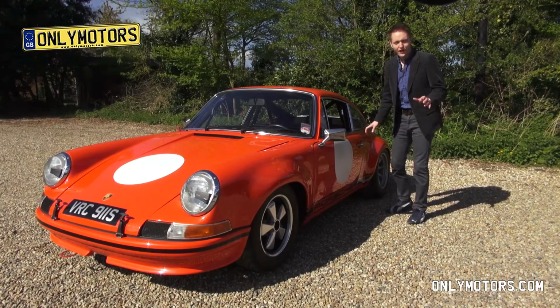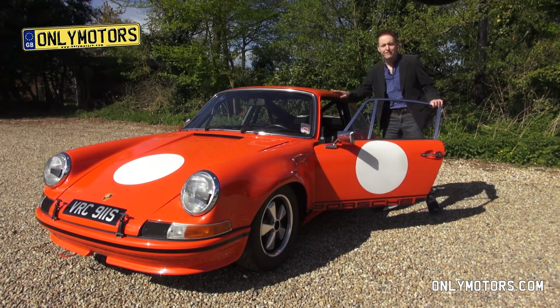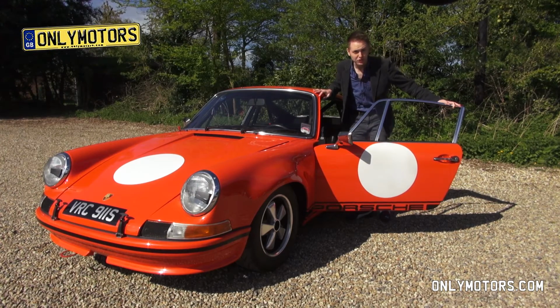So the Autofarm 911S prototype brings to life a part of Porsche motorsport heritage that makes your knuckles sweat. It's also pretty good at making other things sweaty too.